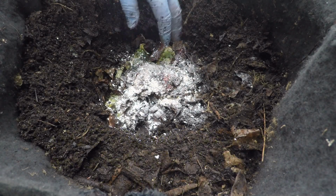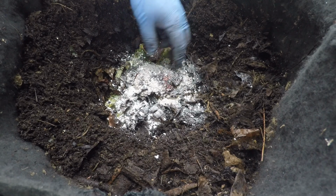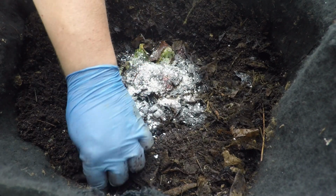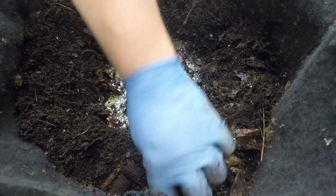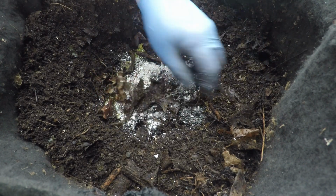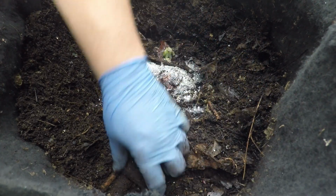But for the outdoor bin, I don't go so crazy trying to come up with such fine material, so this crushed eggshell does look a little different from what you might be used to seeing in my videos. It's just not as cleansed as what I usually use down in my wormery. And so now I guess we'll just begin backfilling.